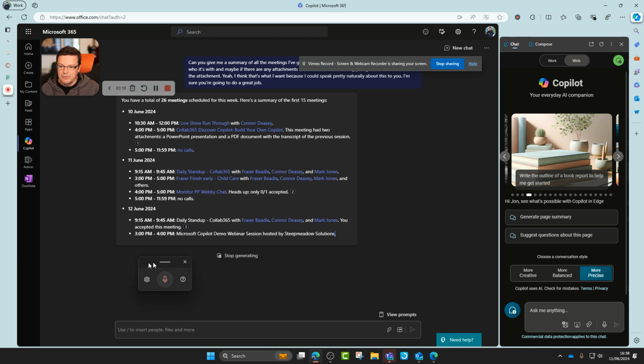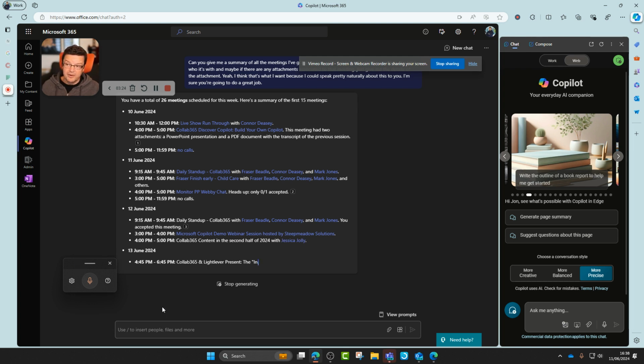But there you go. Really nice little tool. Nice workflow improver. Hope that helps.